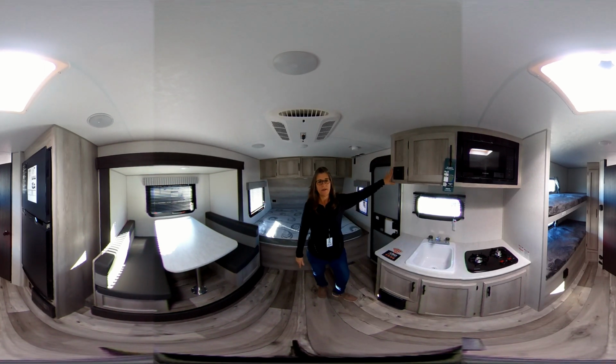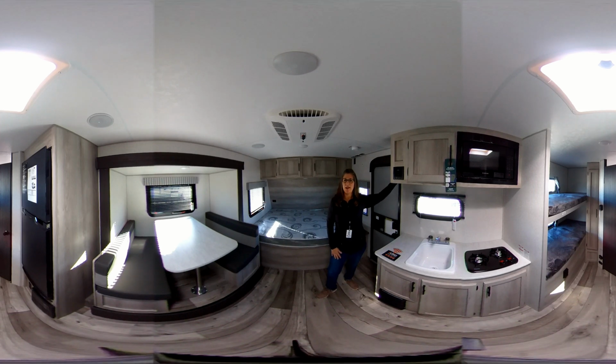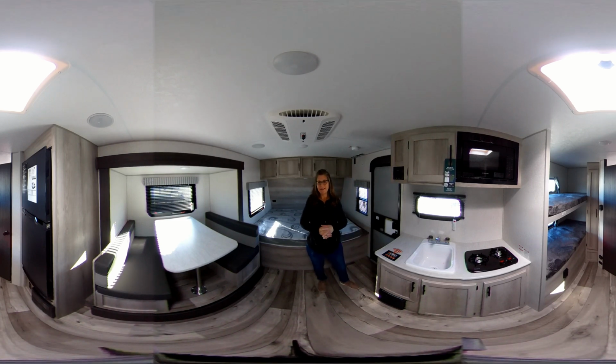Over here is your audio system that you can connect to wirelessly, and then your buttons to turn on lights, open up that slide, as well as the awning are right here. You do have AC in this one, so you'll definitely stay nice and cool in this unit, as well as a fan vent here in the middle to provide a little extra lighting too. We're going to move to the back part of the camper here.